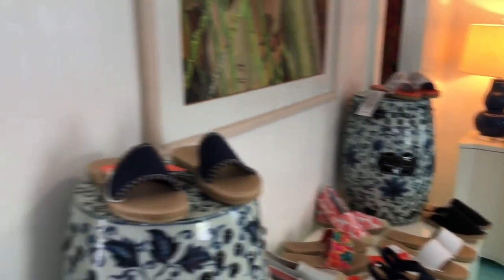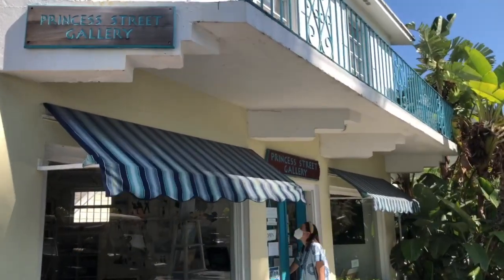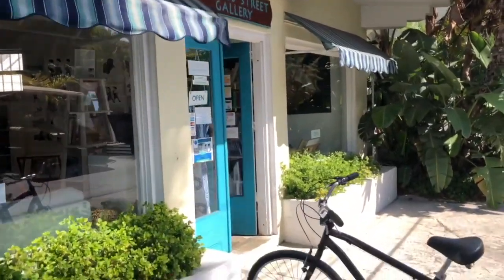It was super cute. And then we headed over to the Princess Street Gallery, and we spent a while in there just looking at all the different artists, both local to Harbour Island as well as other islands within the Bahamas. So that was really fun. We didn't buy a piece, but maybe if we go back and we have a house, we'll make the commitment. We don't have anywhere else that we can put it in this place here.